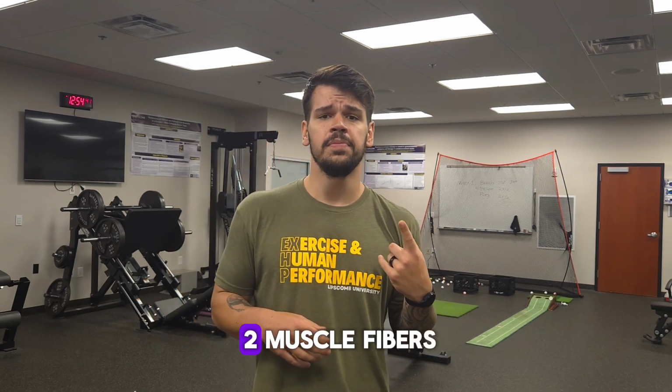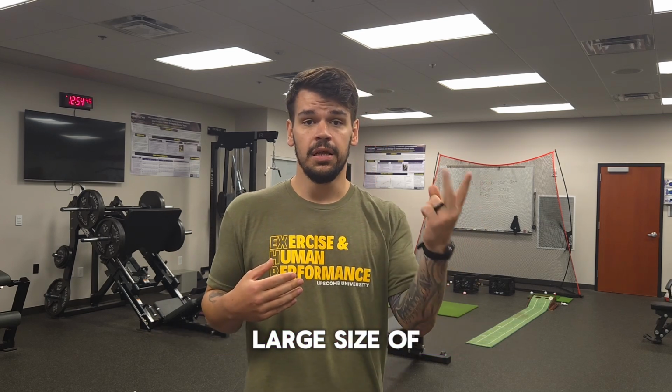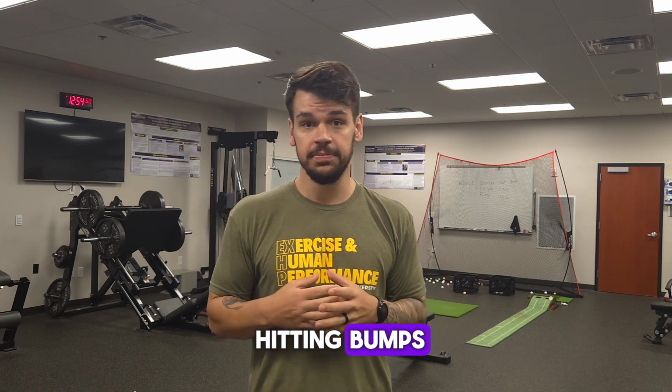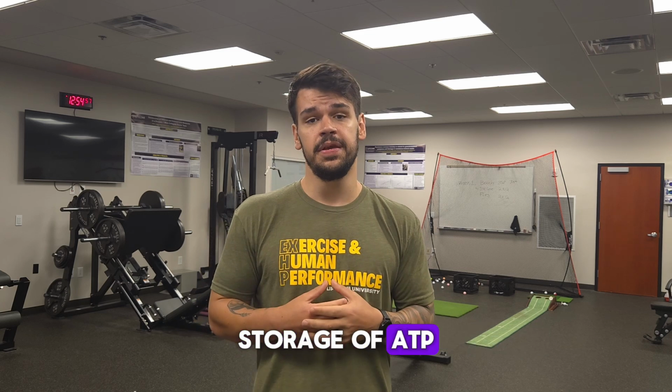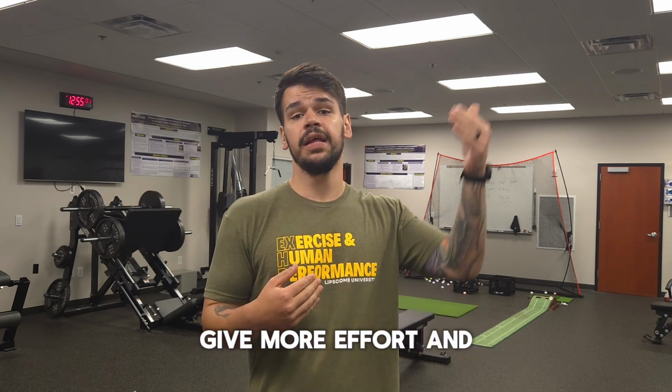An increase in type 2 muscle fibers, which are the fibers that are best associated with large size, high amounts of strength, and high amounts of power. So think gains and hitting bombs. Increased storage of ATP in those muscle fibers. So you now have more energy to, again, get more gains, give more effort, and hit more bombs.